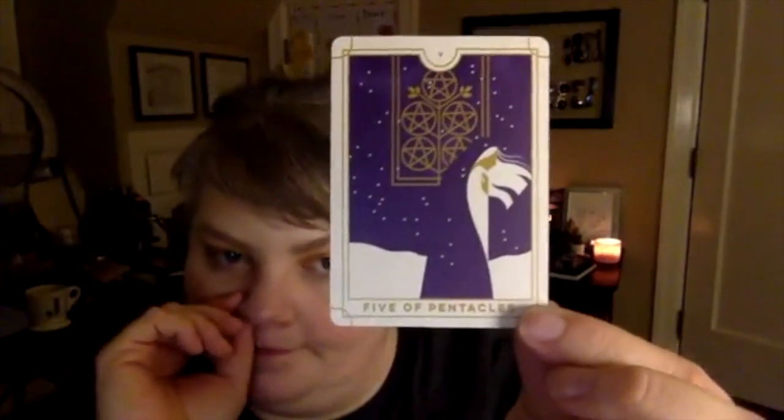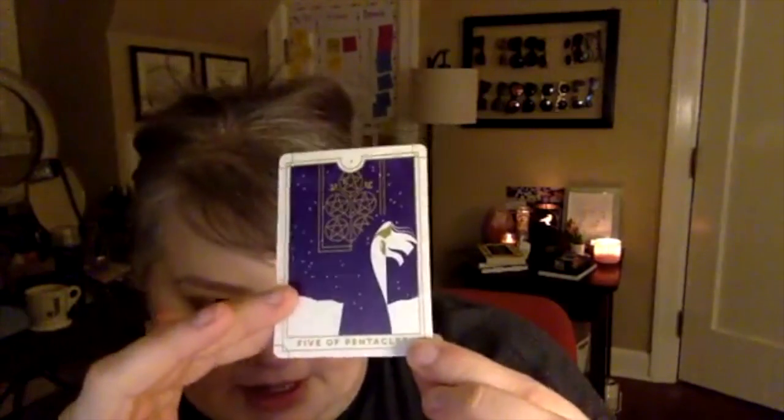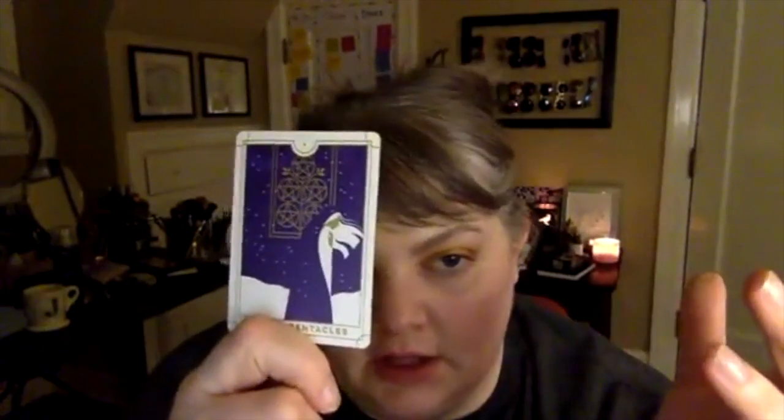So the card that I have pulled for Lori is the Five of Pentacles. On this card, we see a very stylized description of a woman in the cold, in the snow, and we have this window behind her with these pentacles depicted, very similar to the traditional Five of Pentacles card. One thing about the suit of Pentacles is that they represent Earth, and that's a slow-moving energy. It's the slowest moving energy in the minor arcana.